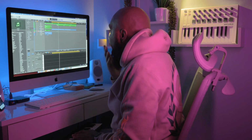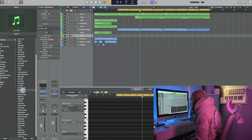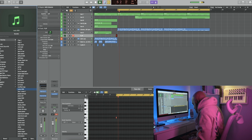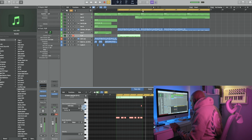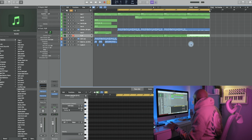All right, and now I'm gonna add an 808. I have my favorite 808 saved under user presets. I'm gonna use the nasty 808 right here. I like this one a lot, so let's just get that going. I might manipulate this a little more, move some notes around, but let's see. Nice. All right, copy and paste that so that I can manipulate the notes a little bit. Cool.